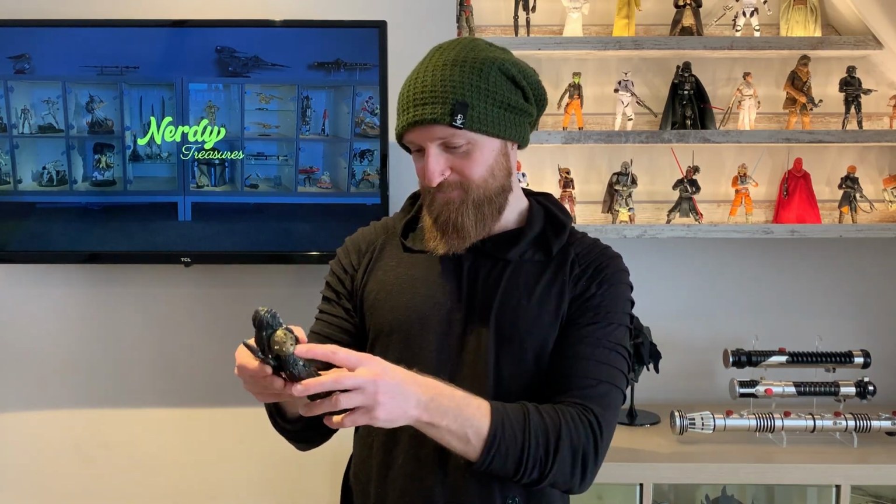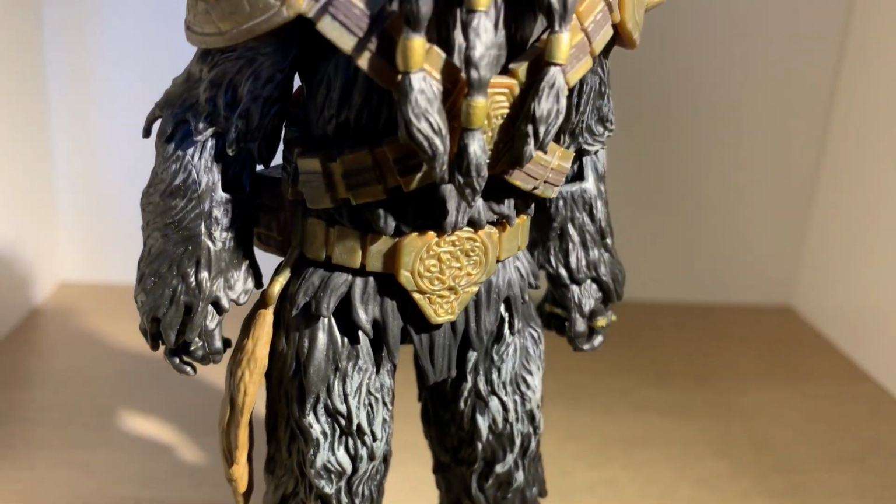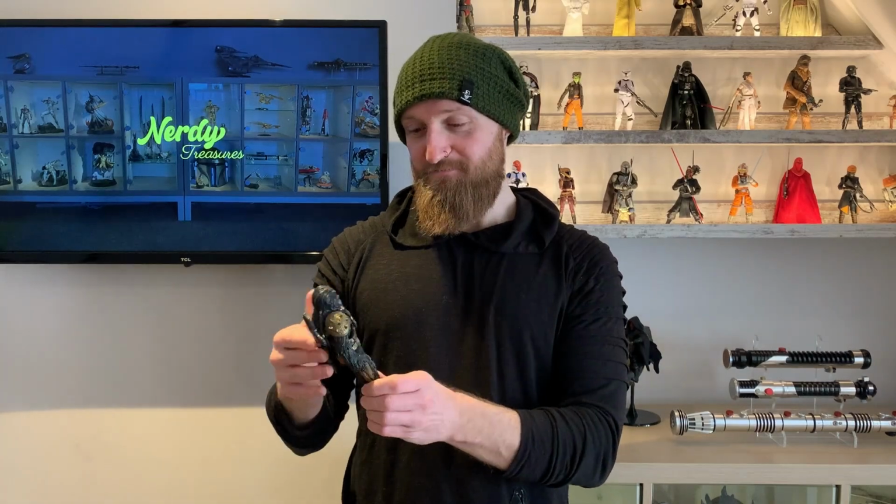And this is exactly the same, but I don't know why. I just like this more. I don't know if it's the weathering that they've done on it, sort of this highlight over the fur, or maybe just the fact that there's more going on to distract from the plastic fur, that I don't really mind it as much. So yeah, absolutely love Krrzantan, great figure, happy days.